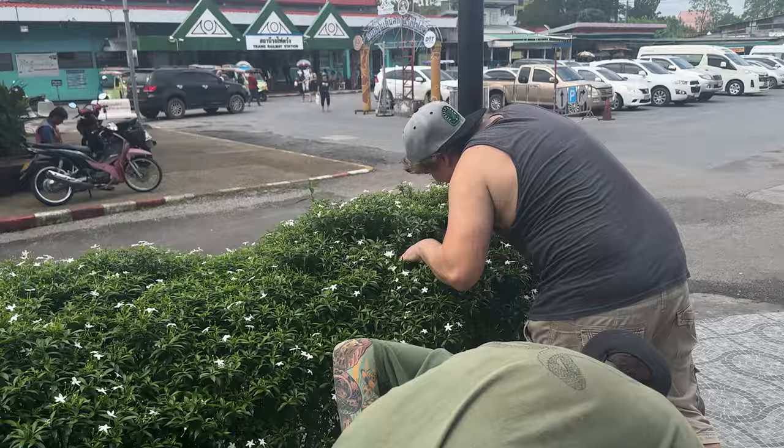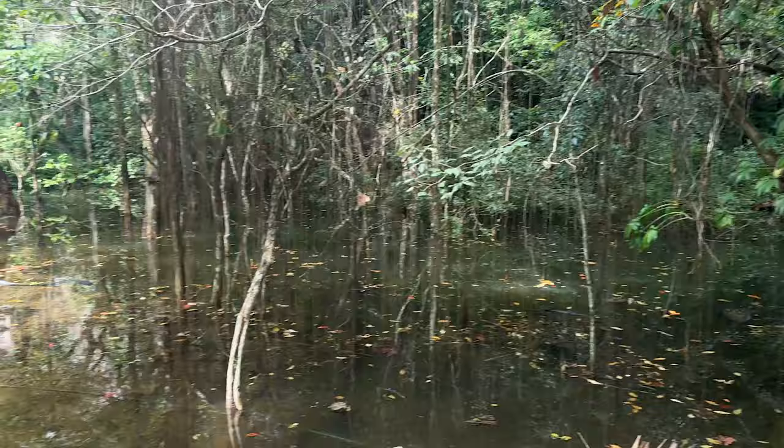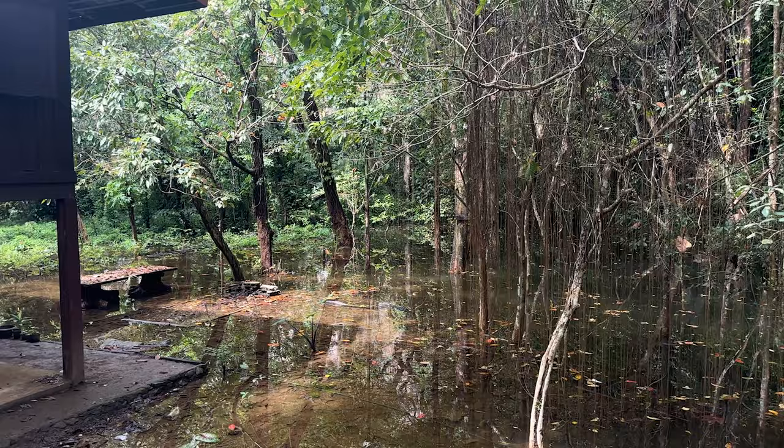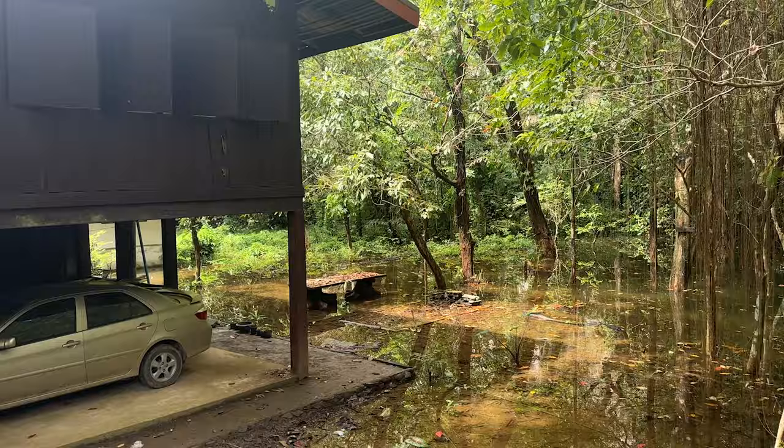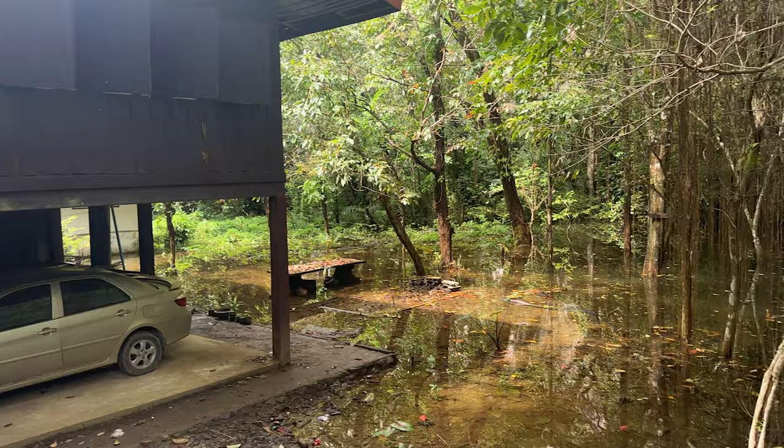Alright, so today we've come out in the daytime to herp around some little limestoney area near Trang. You can see it's a little bit difficult to herp. The limestone karst is over there and it is totally flooded at the base of this. So we're going to try and find a new access point, although this area looks good for flying snakes and, well, really a lot of things around these buildings here.